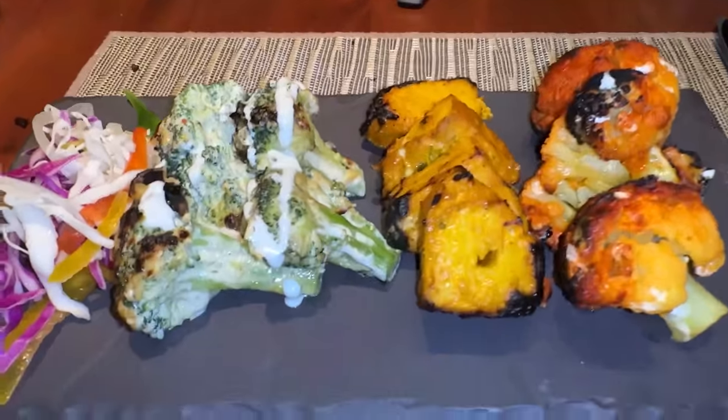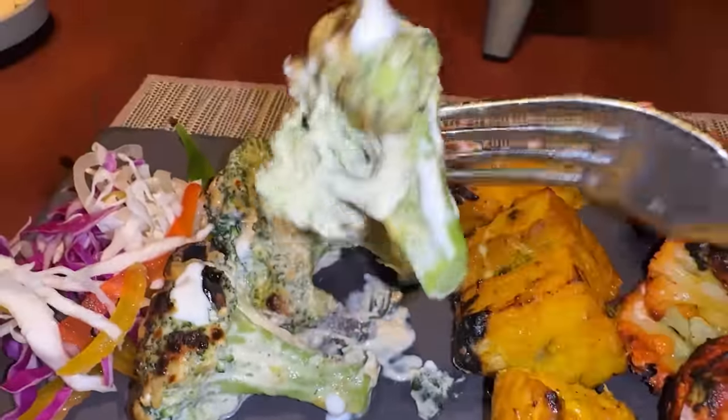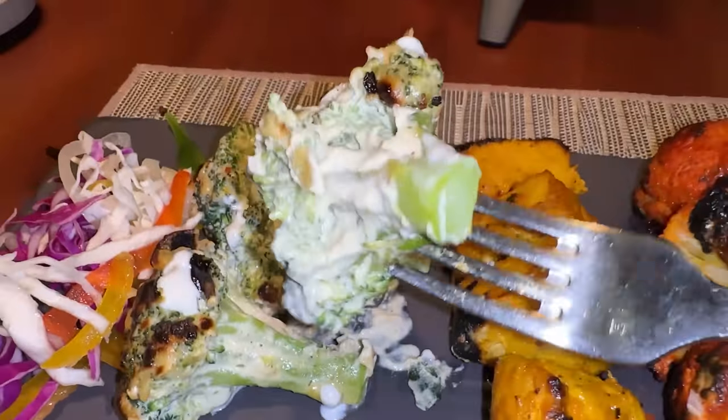Also, I'm trying to be more healthy. Look at this. I'm eating broccoli, but it's barbecue broccoli. There's also roasted pineapples and cauliflower. Well, I didn't know broccoli could taste like this. That's maybe one of the best bites of broccoli I've ever had. I mean, granted, I eat like one piece of broccoli a year, but this is amazing.